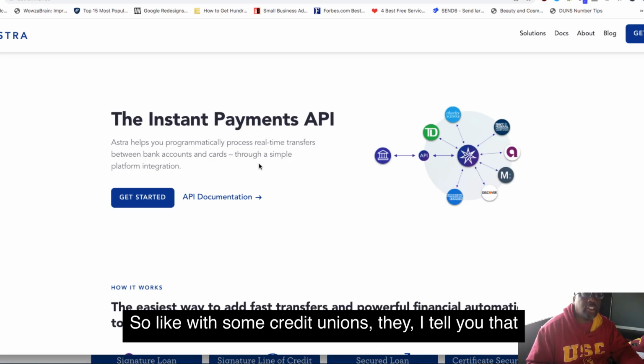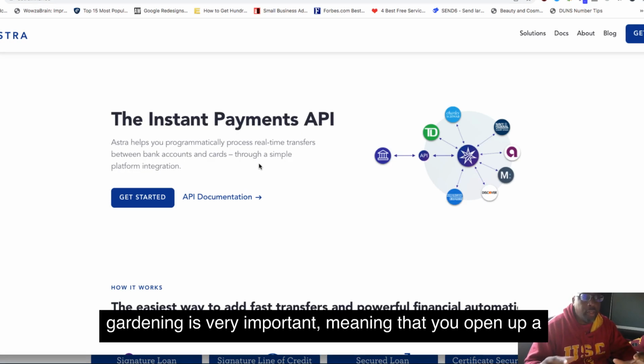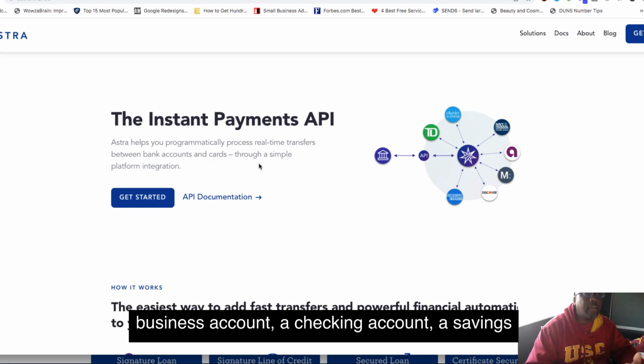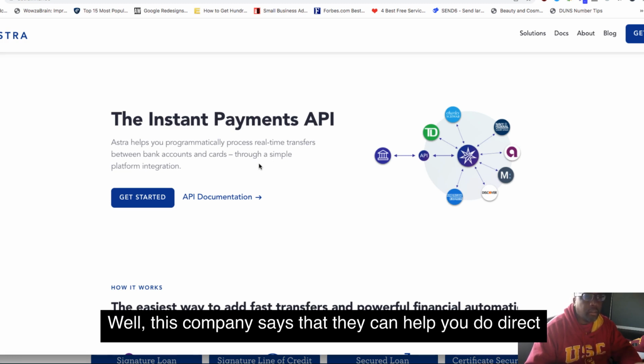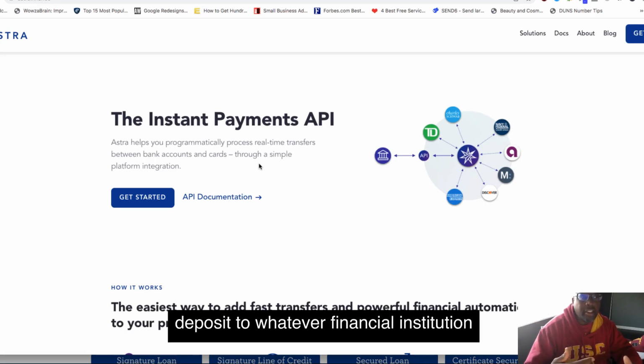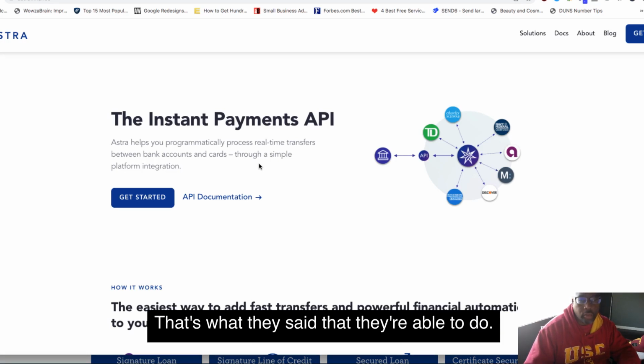With some credit unions, I tell you that seasoning is very important, meaning that you open up a business account, a checking account, a savings account, and it really helps if you have direct deposit. Well, this company says that they can help you do direct deposit to whatever financial institution you want to go to. That's what they said that they're able to do.